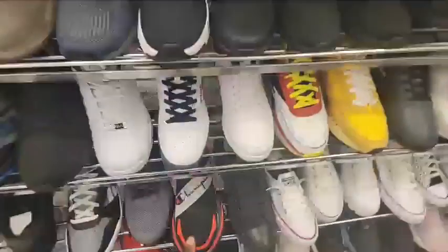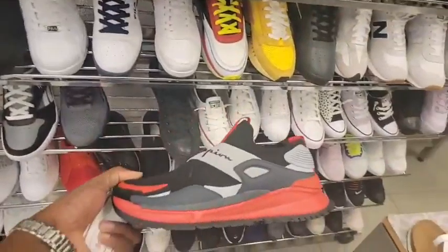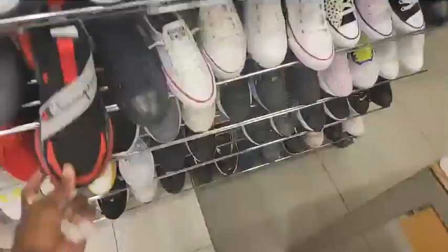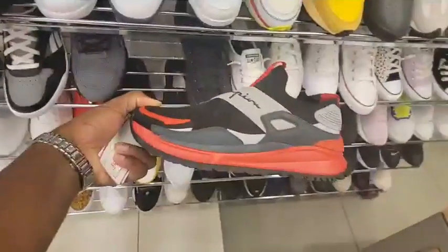$130. Alright. Okay, let's keep going. Here we have some more shoes on this side. This is Champion, women's stuff. Okay, cost how much? $85.